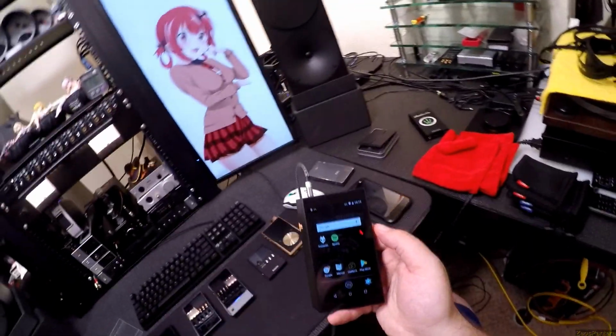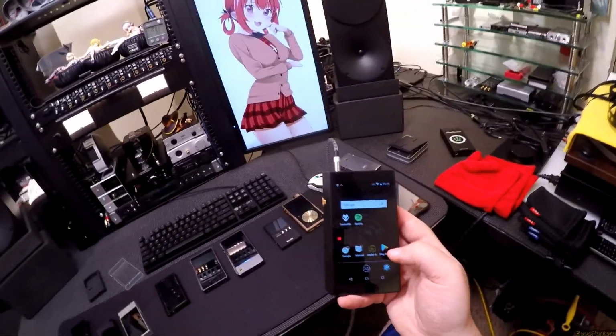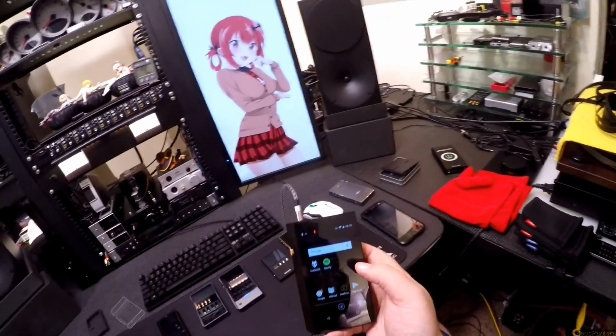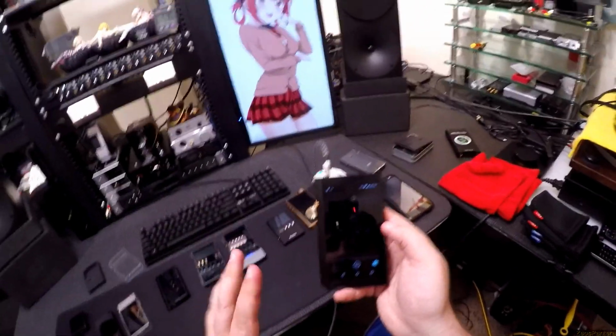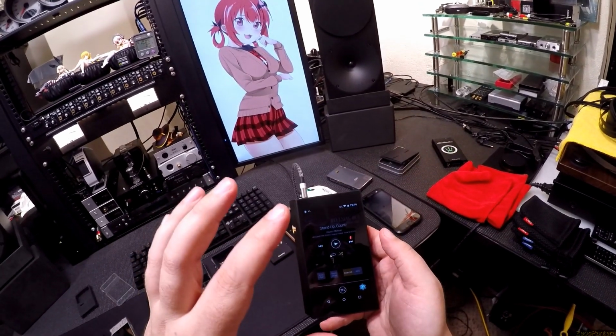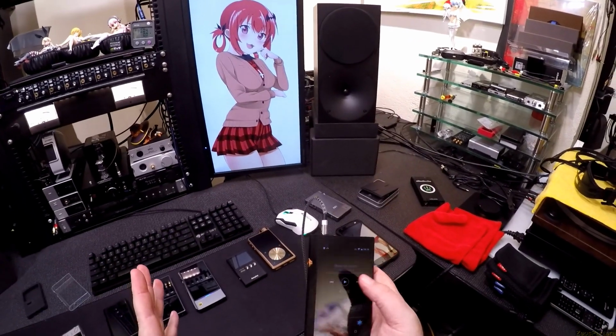So now we're on the home page, right? Okay, useful apps, Play Store, manual, the settings. The settings are just the settings. We don't need that. Swipe left, and it's blank. It's empty. There's nothing here. Swipe right. It's the player interface, basically.